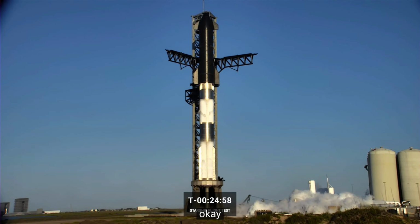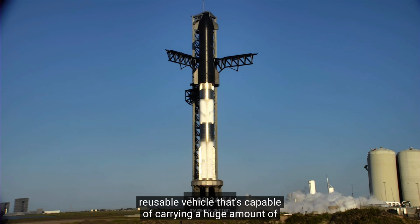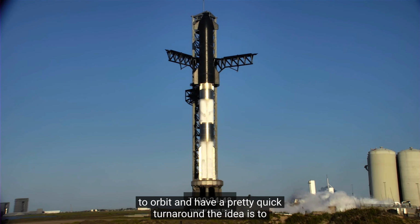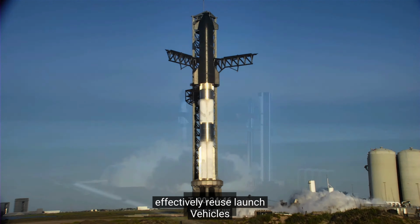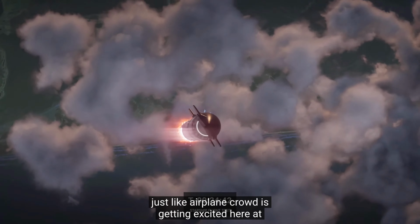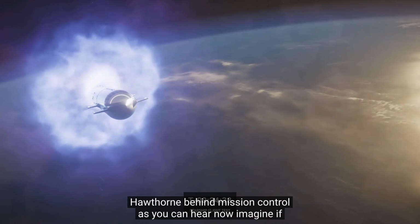In order to make life multiplanetary, we need a fully reusable vehicle that's capable of carrying a huge amount of cargo and a lot of people to orbit and have a pretty quick turnaround. The idea is to effectively reuse launch vehicles just like airplanes. Crowd is getting excited here in Hawthorne behind Mission Control, as you can hear.